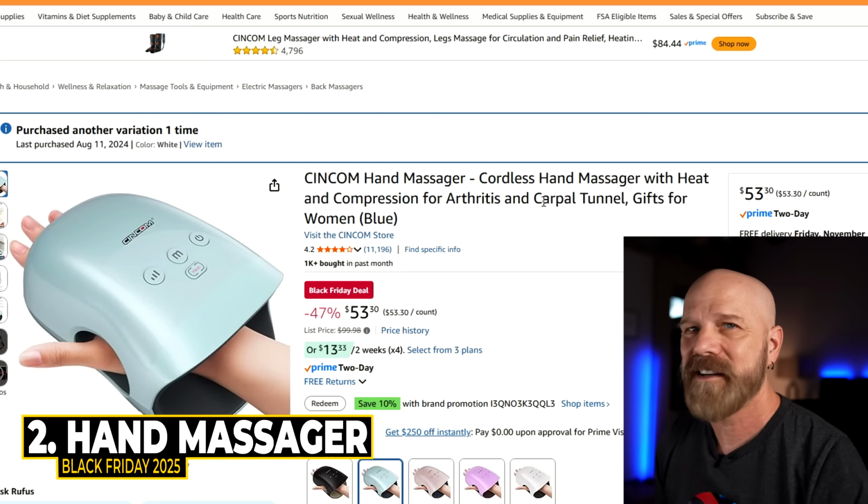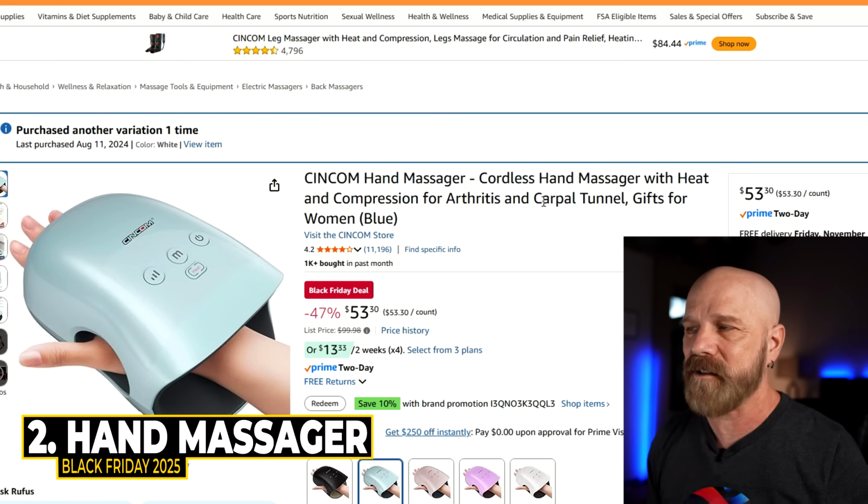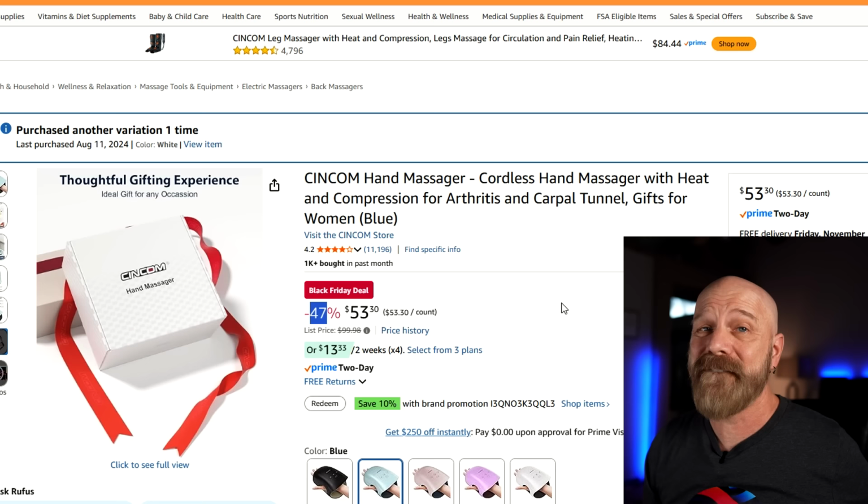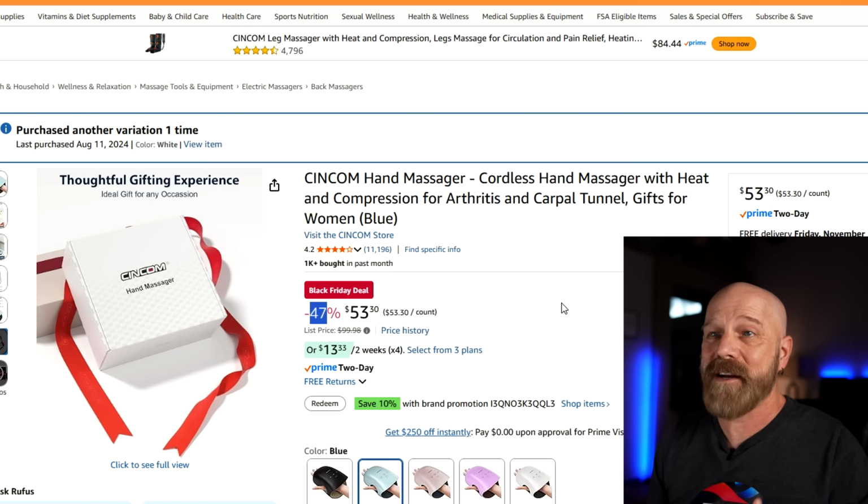Next up at 47% off is something I have reviewed and still use, which is the ChomChom hand massager. Not only is it a hand massager, it's a hand warmer also. If you look at the listing here, it does say 47% off at $53. Now I paid $55 for mine, which is about the same price. That was over a year ago.